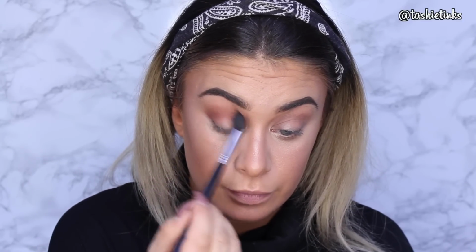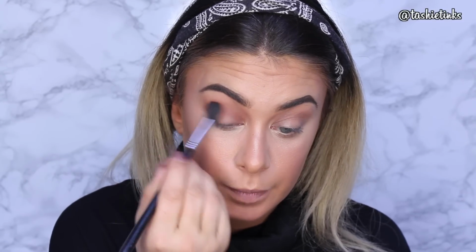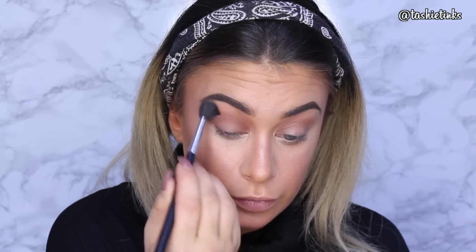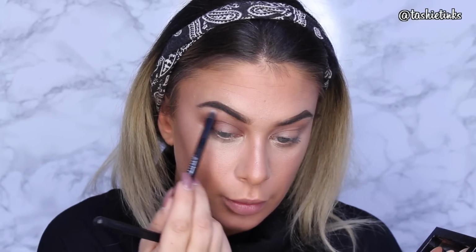So once I've worked that in the crease, I'm going to go back to that fluffy brush just to blend it out. I'm washing the excess over my actual eyelid. So it's really blended, but obviously the darkest point is going to be on the crease. And then I'm going to take the other end of that brush and use the MAC Shroom in the corner here to highlight my brow bone.